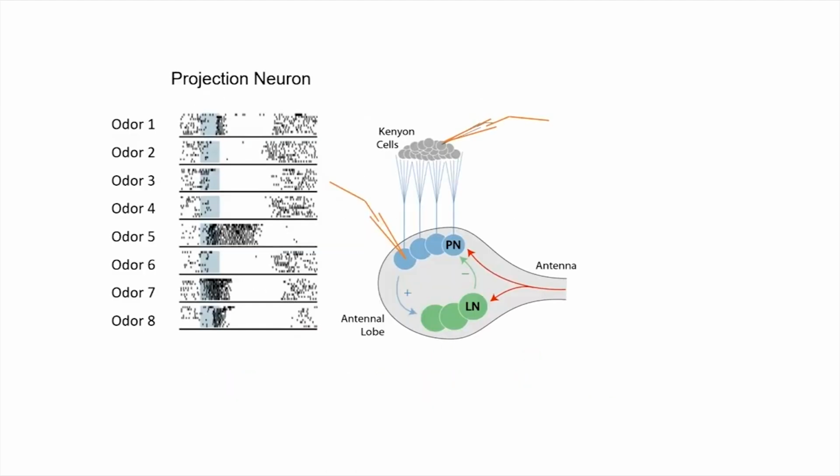So we have seen the spatio-temporal code of odors at the level of projection neurons. Now let's take a look at what happens at the next layer of processing in the olfactory system. The projection neurons send their output to an area called the mushroom body. And in the mushroom body, there is a large population of neurons called Kenyon cells. Each of the Kenyon cells receives information from many different projection neurons.